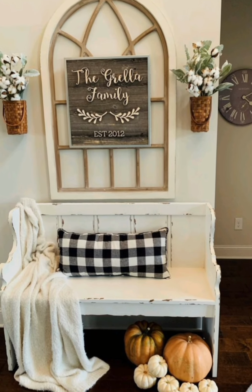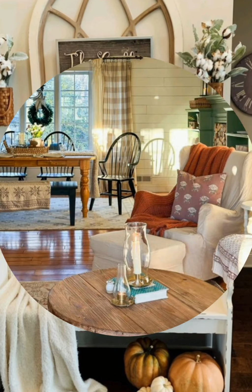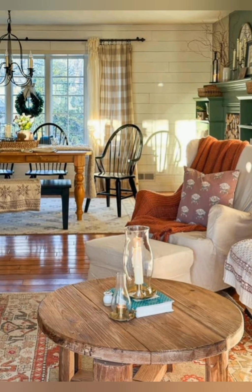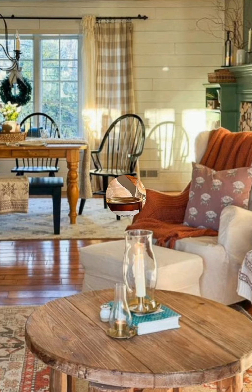Decorate with mason jars. Use mason jars as vases, storage containers, or candle holders. They add a simple, classic farmhouse touch to any room.